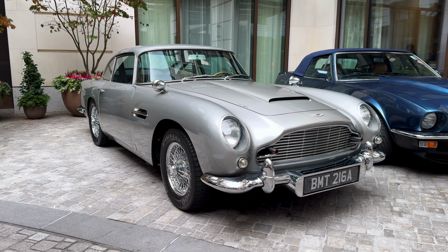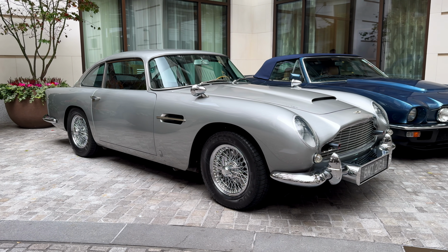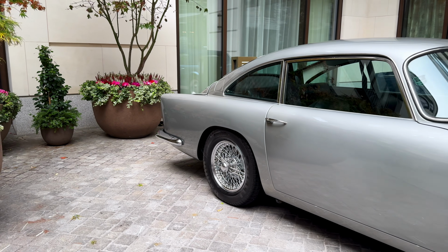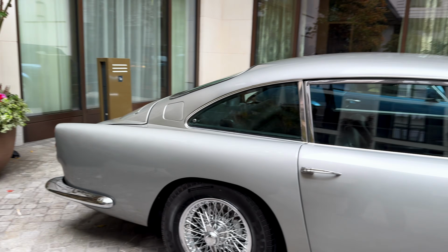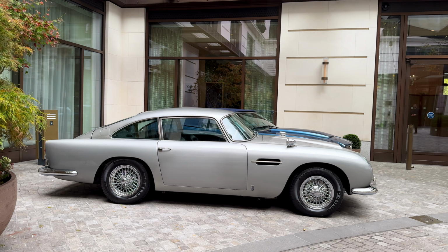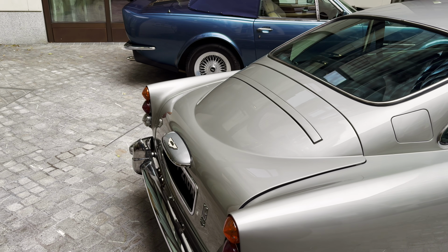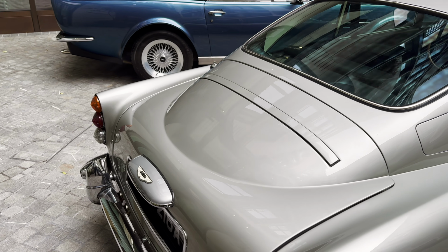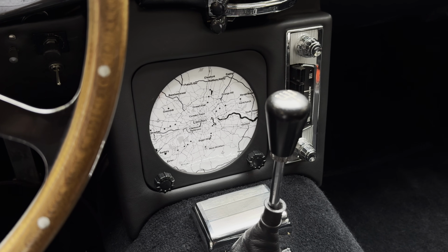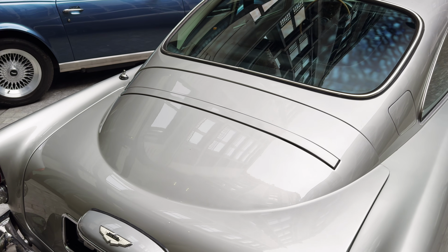Today is all about this though, the Aston Martin DB5, a true symbol of British design, and it just screams the ultimate classic luxury. This is one of the most recognisable cars in the world, for many reasons, but one of the main reasons because of Sean Connery in the iconic Goldfinger. Talking of James Bond, this DB5, ladies and gents, is no ordinary DB5. This, you might have spotted here, is a James Bond DB5 with all the bells and whistles. It's a true piece of cinematic history.